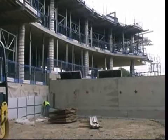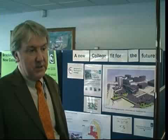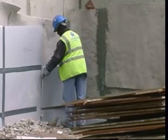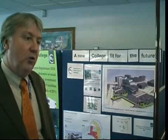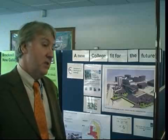And then, of course, over the autumn, the cladding will be put on and the windows. By about the end of this year, it'll effectively be weather tight, and then through the start of 2009, we'll be doing what we call the finishes, which is actually equipping the building in every way. It'll just be a concrete shell inside, and it needs furnishing, decorating, and all the services installed.